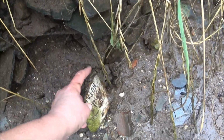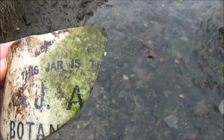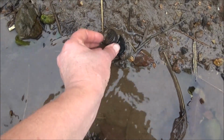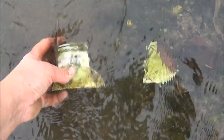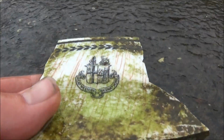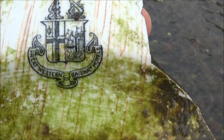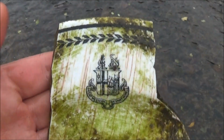Look, I've just found this fragment of pottery, probably a large jar, and it looks as if it would have said at one time, this jar is the property of J.A. somebody, Botten something. Look, I can even see a vulcanite bottle stopper here. So what's this here? It's pottery with something on it, hopefully something local. Let's see. What's that? Great Western Railway Hotels. Have to do a bit of research on that.